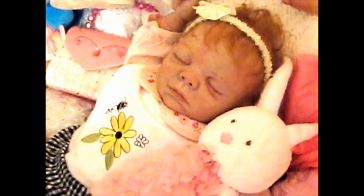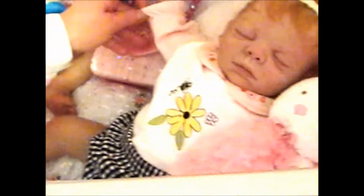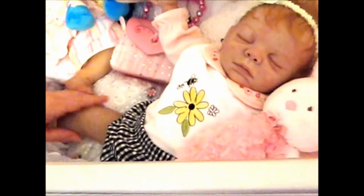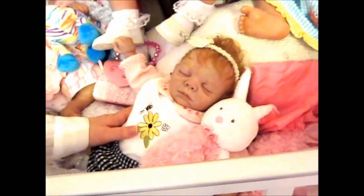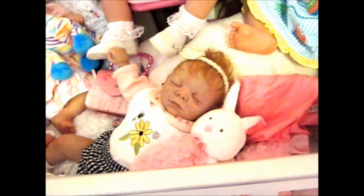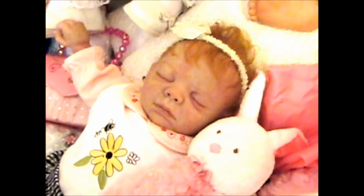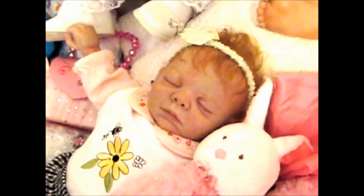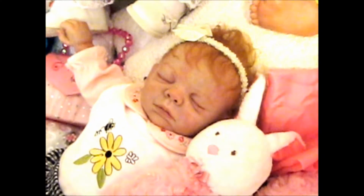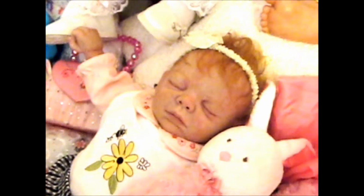This little angel right here was the very first reborn that I ever got, and I got her from a gal who was a collector. She came in pretty heavily scented, so it took a lot of work to get her fixed so that she could be in the nursery. Usually a brand new baby does not come right into the nursery. I let them air out, because they've been in a box and the paint smell can be kind of overwhelming, and then if they have scent with them, that can be also.